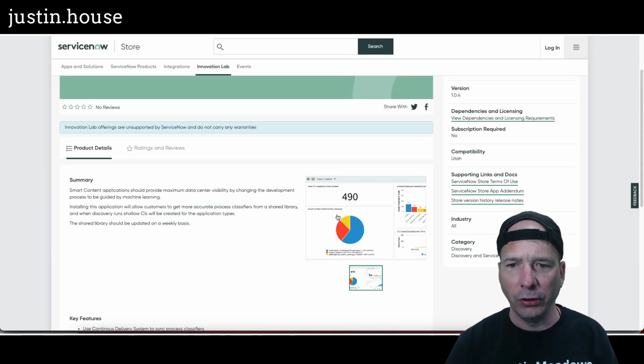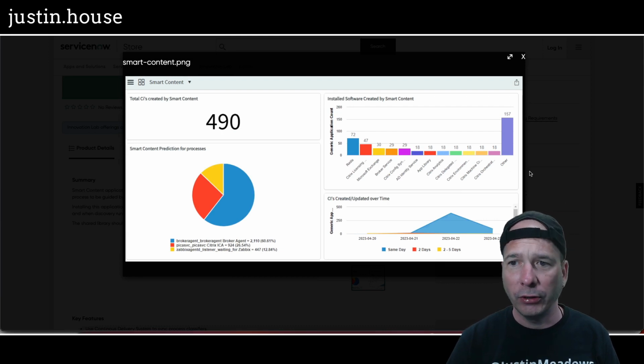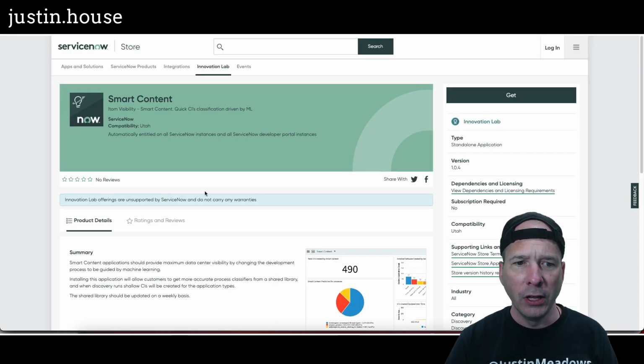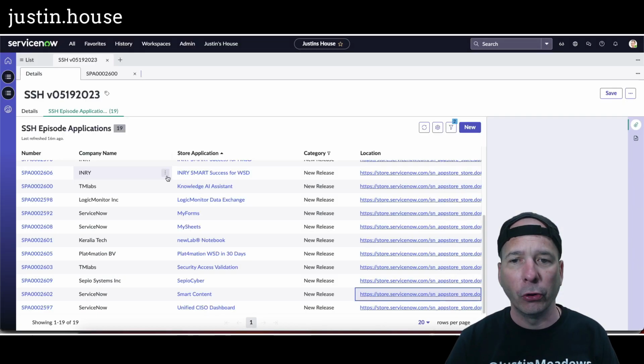Let's take a look at the screenshots because I still don't think I understand this. Smart content dashboard. I've got a dashboard there, and that's it. That's all I got. That's all I can click on. There's no next buttons. So there's one screenshot. Innovation Lab offering, so don't forget, no support, no warranties, but usually some pretty cool stuff. And this one's available on developer portal instances.